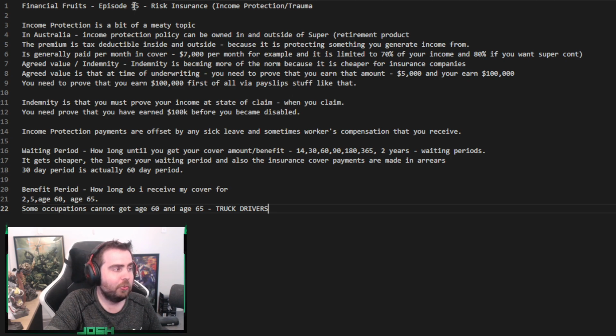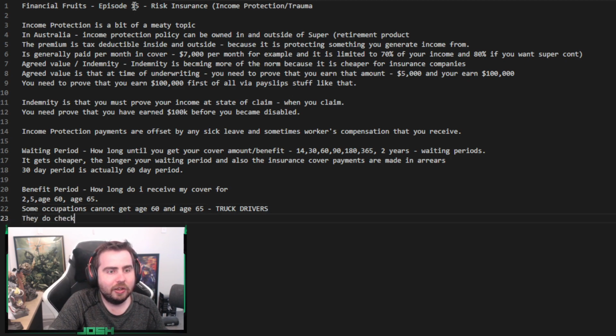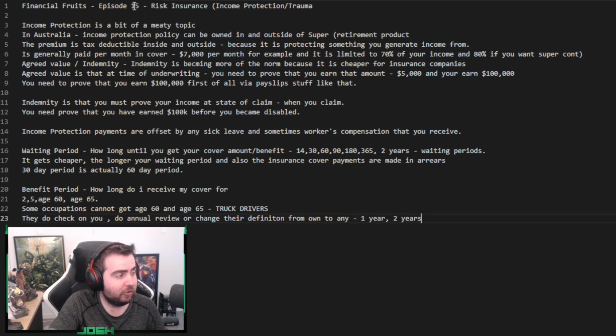However, some policies, by the way, do check on you, do annual reviews, or change their definition from own occupation to any occupation. Sometimes it's even after 1 year, 2 years, could be more, okay? Insurers don't want to be paying you.